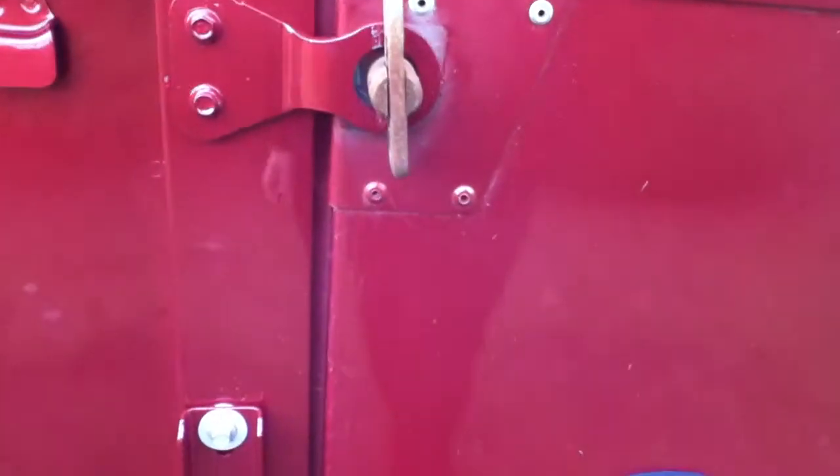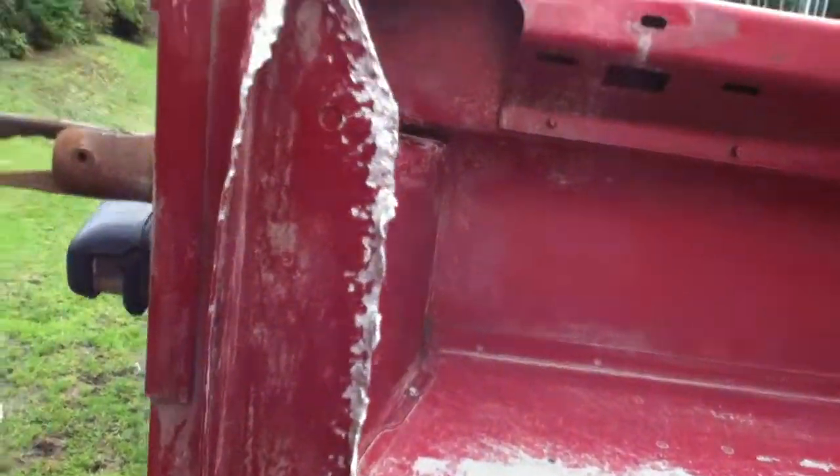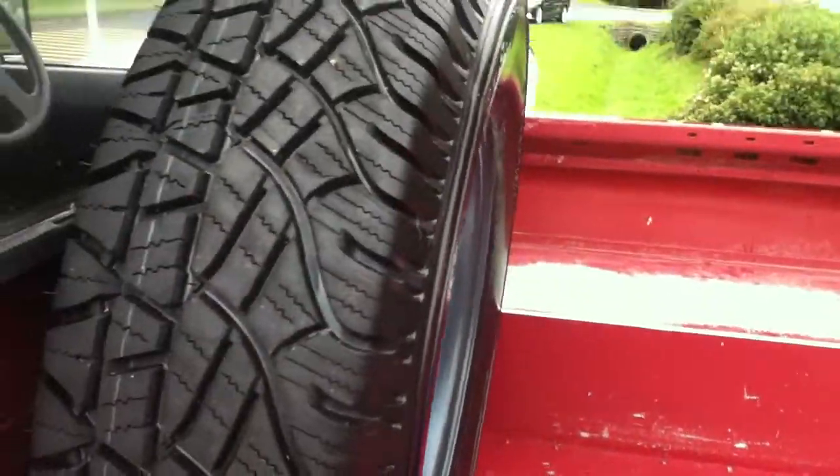All this is new. As you can see, there is a difference almost in colours. The original red is kind of faded. Spare tyre as well, never used.